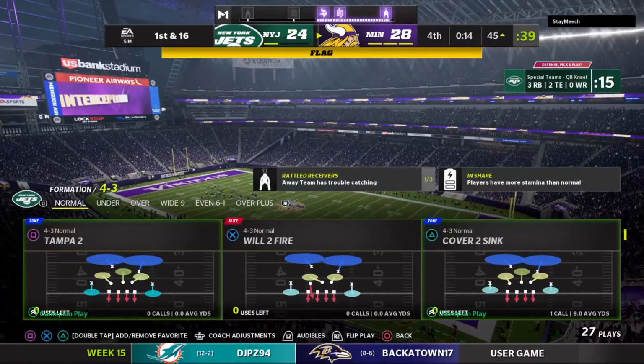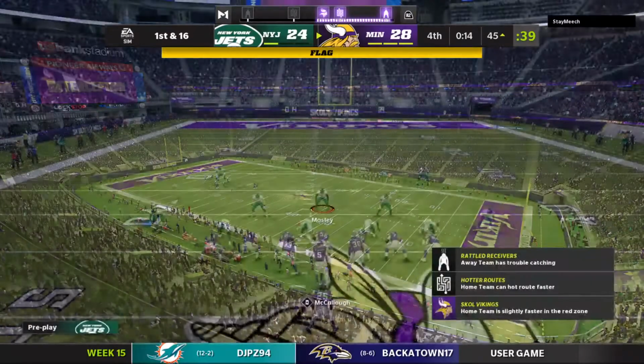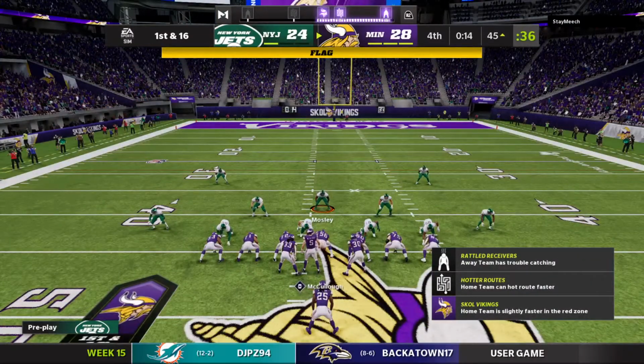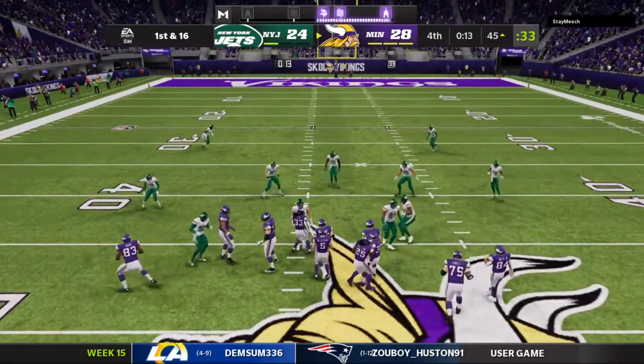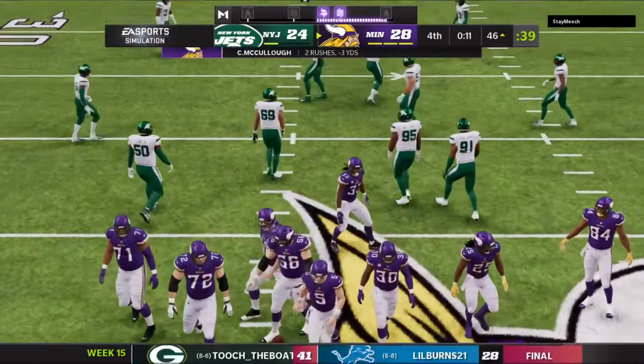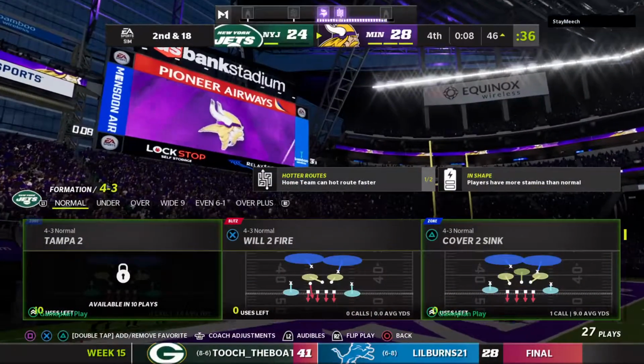So a decent gain, but all for naught on the penalty. It's too bad, isn't it? They were feeling pretty good about it. Only people celebrating, the guys who just gave up that play. Victory formation time for the Vikings as they'll take a knee here.